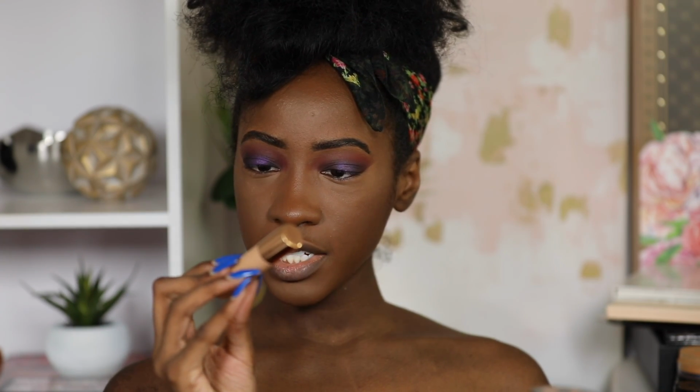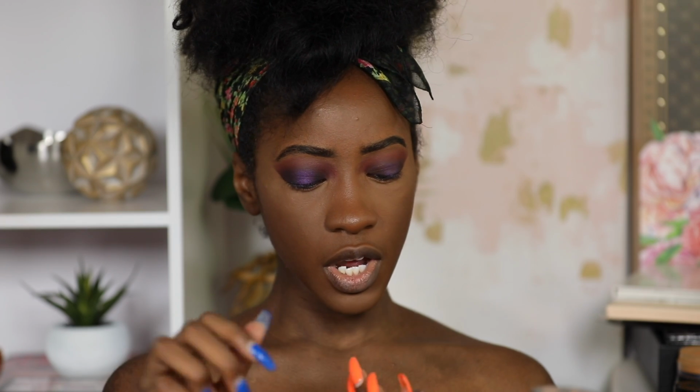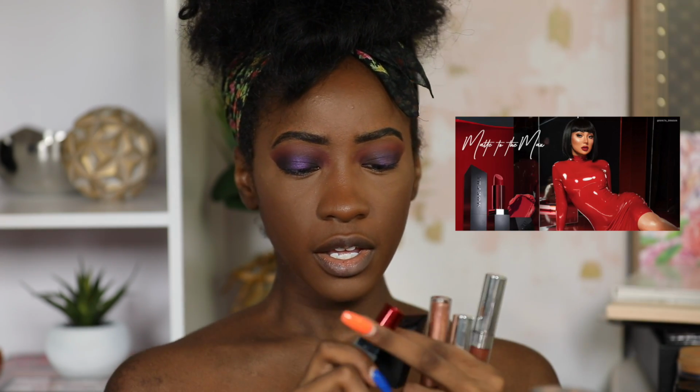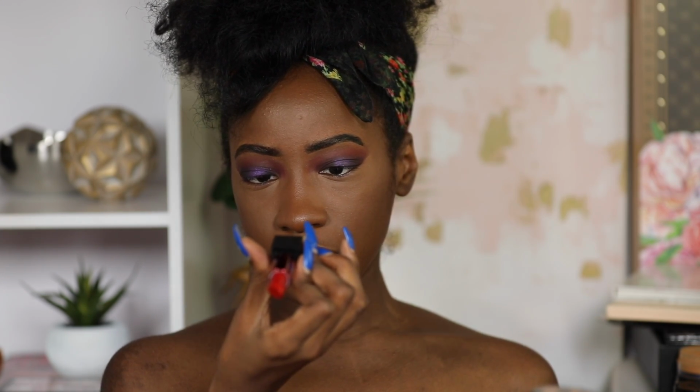Some people were saying they were dupes. They are not. They're both different in their own ways, but both very good. However, this one is a lot more affordable, but I'd still get the other one if you could. Alright, then I've got the Dose of Colors in collaboration with Desi Perkins and Katie Hot Fire, which is an orange. And then I have the Morphe and Nikita Dragon Bullet Lipstick here. It's a red, so you know, I'm feeling it in the shade Dominate.